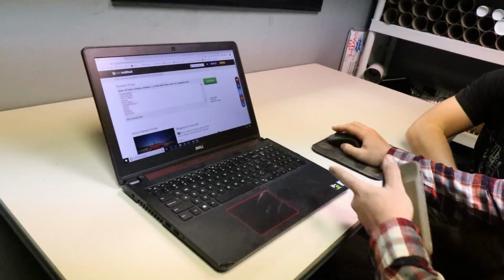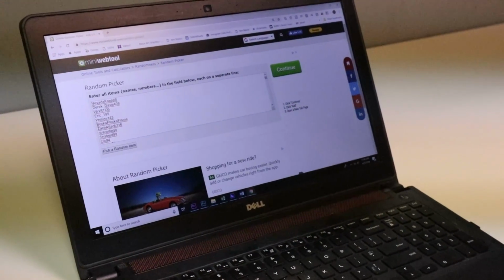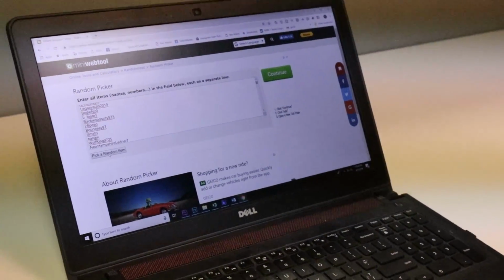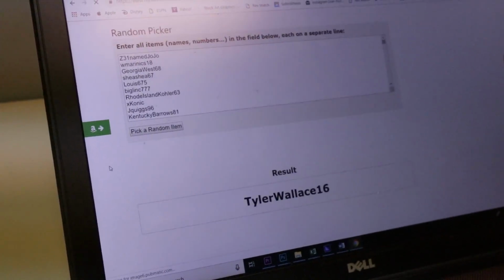This is my favorite part of every time we do this. Today we're picking the winner for the VR-4. So we got all the names here in this random generator. All of our VIPs are in here. That's a lot of people. And we're gonna go ahead and click that button right there. You guys ready? Blocka flocka flom. Tyler Wallace 16, you just won the VR-4, baby! Tyler Wallace. Congratulations, brother. So let's go ahead and give this guy a call and see what he says. He's probably at work. He'll answer. He might not, we'll see.